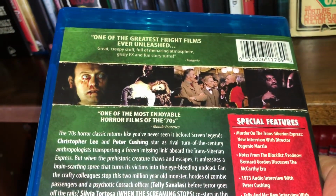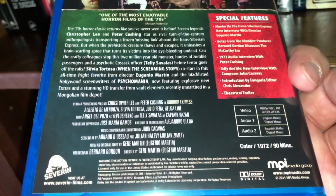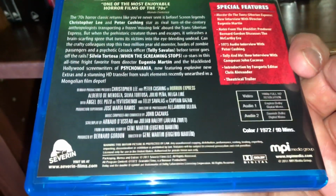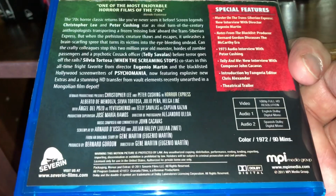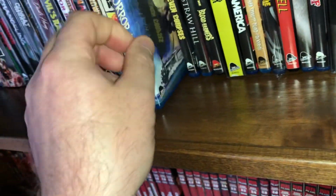And I think the Arrow Video edition is a little bit better than this edition, but this is just fine. I have both, but I don't plan on getting rid of either of them. Film from 1972, very good film.